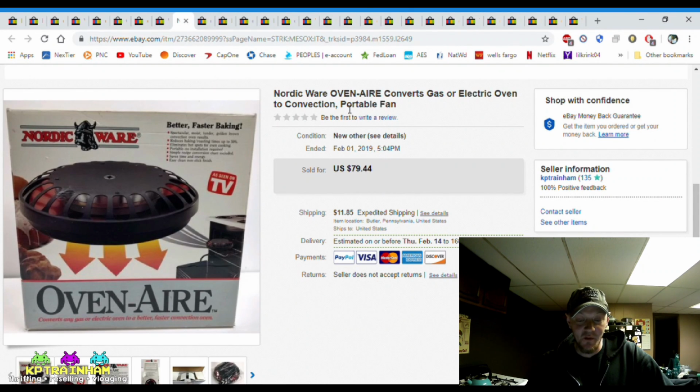We have this Nordic Ware oven fan. It's pretty much just a big fan. You crank it up and it spins and makes a convection oven out of your regular gas or electric oven. Paid $5.99 for this at a local private thrift store.